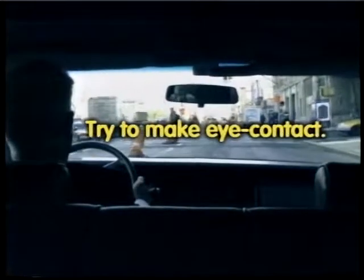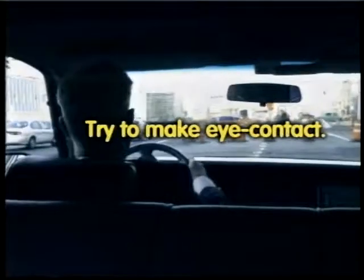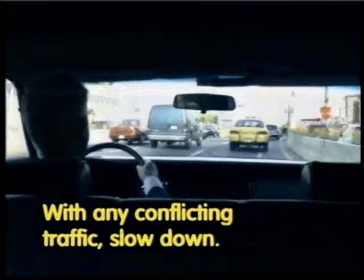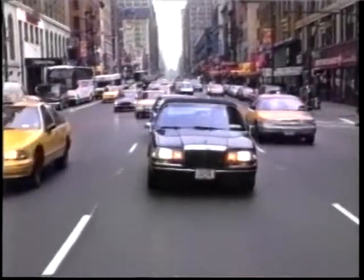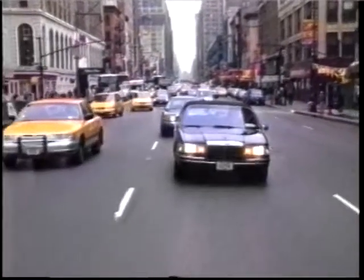Third, if you see conflicting vehicles as you drive, try to make eye contact with the other drivers to be sure they see you. Your safety odds will be improved because you are aware of each other. With any conflicting traffic, slowing down gives you more time to avoid a crisis. Using these 3 seeing habits as you drive will reduce the chance of a serious accident affecting you and your passengers.